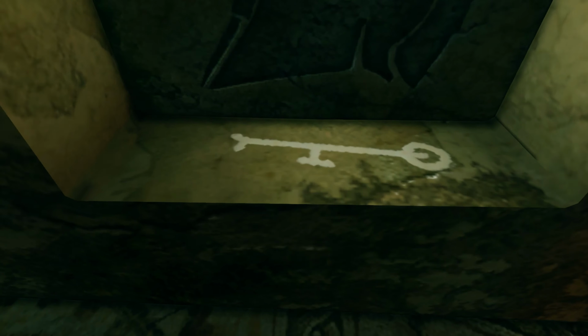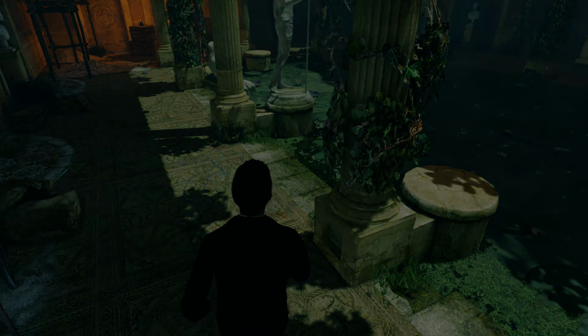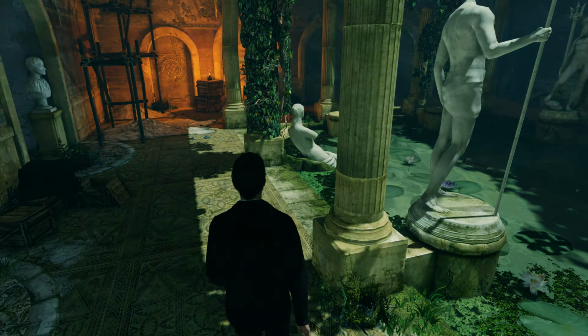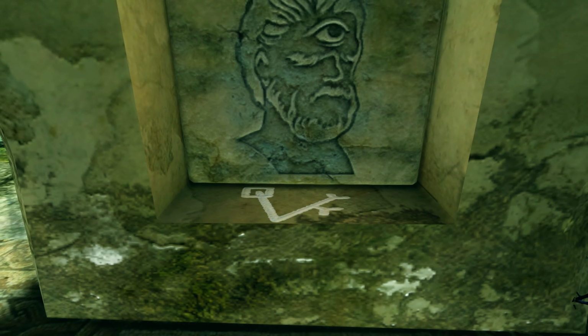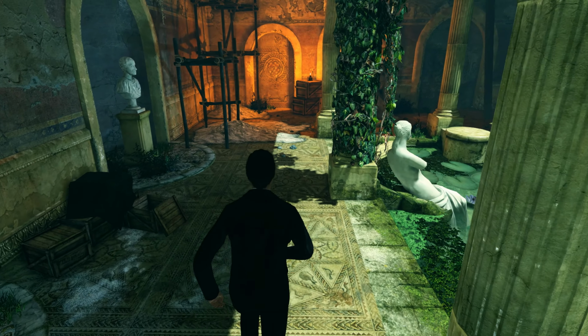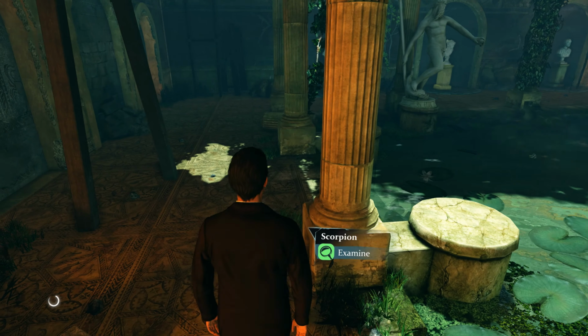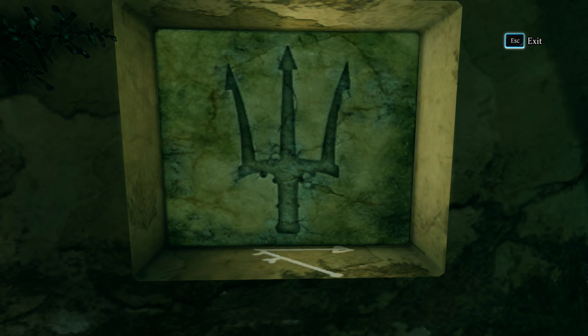A hidden sign. A hidden symbol. A symbol.